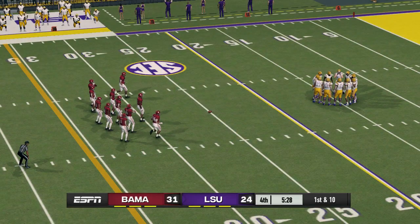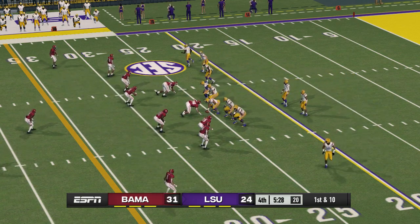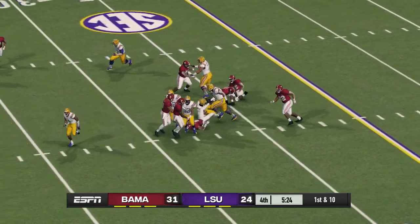Well, they have a little bit of time, but I think it's very crucial that they get the ball in the end zone on this possession. Things aren't tied, but they might as well be. It's this drive that could really dictate the tone for the last quarter.